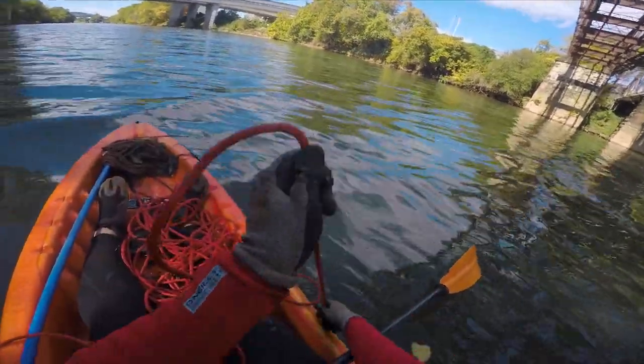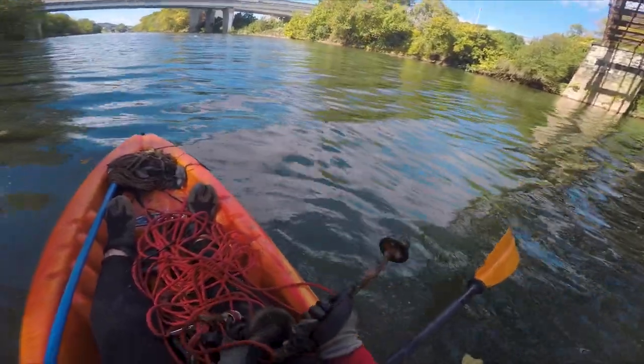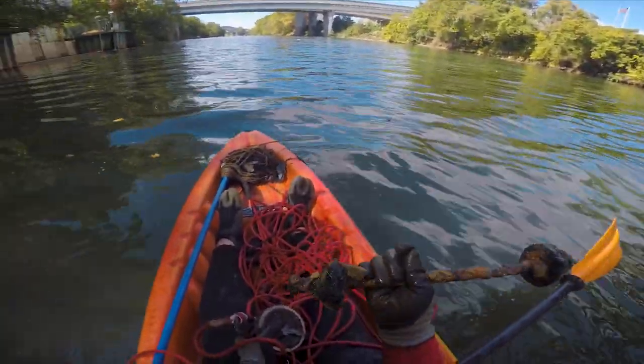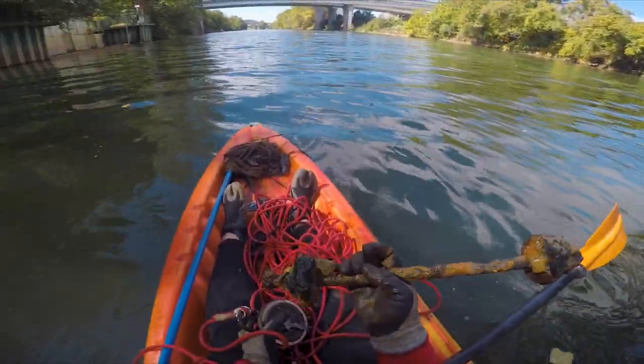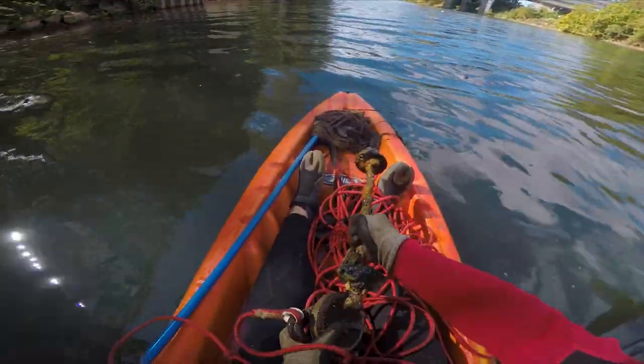It's heavy. It's always a good sign. What is this? Oh, what in the world? If anybody has any idea about that, it looks like a bolt with two washer type things on it. It's pretty cool.